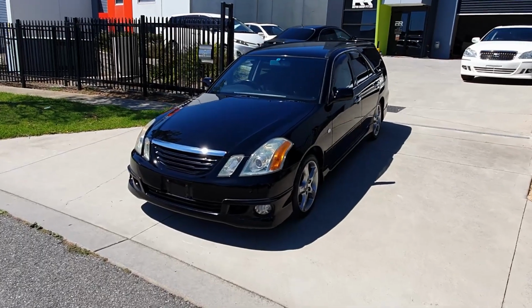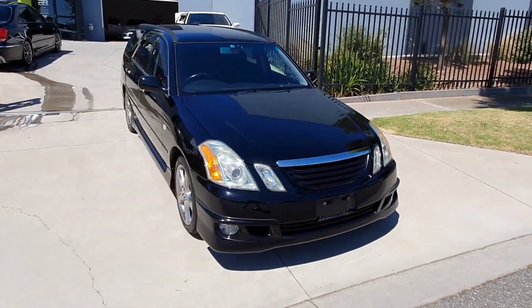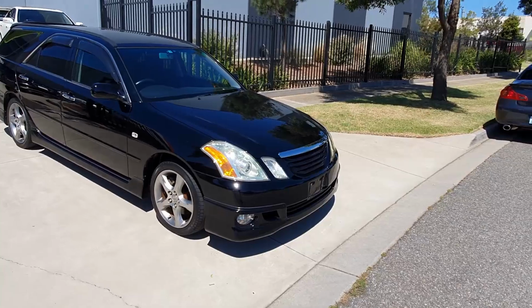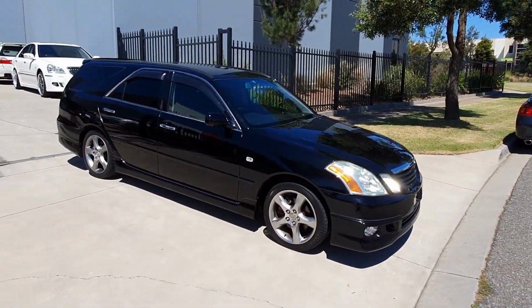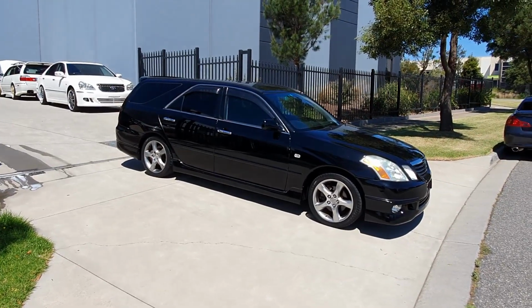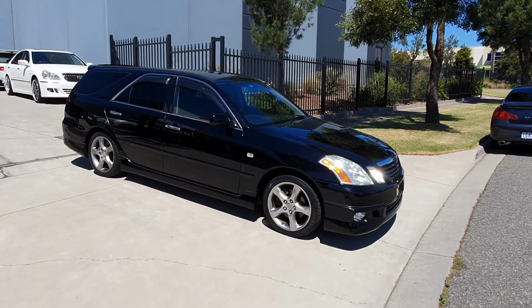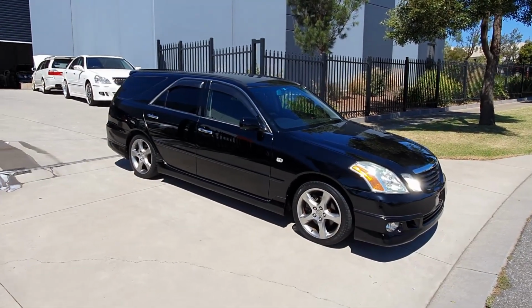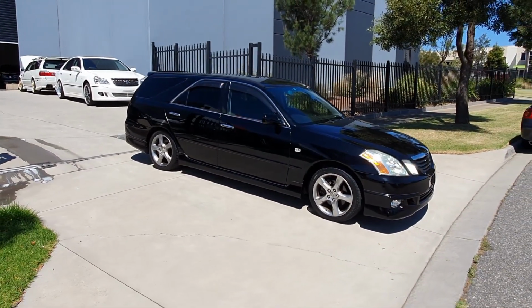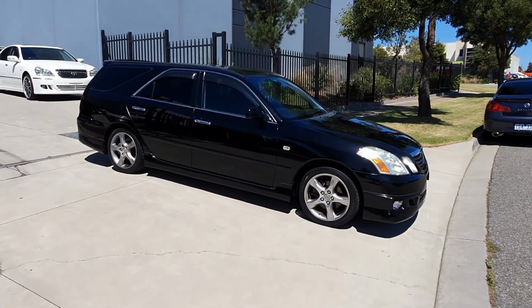Alright, so for today's video, guys, we have this 2002 Toyota Mark II Blit. It's a little special edition of this. It's a wagon. I have never seen one of these before in my life. Sorry about the wind, the audio might be a little bit off, but I'll do my best. So this thing, man, I'm a big fan of Stagea and stuff, but I guess this is your Toyota version. This is awesome.